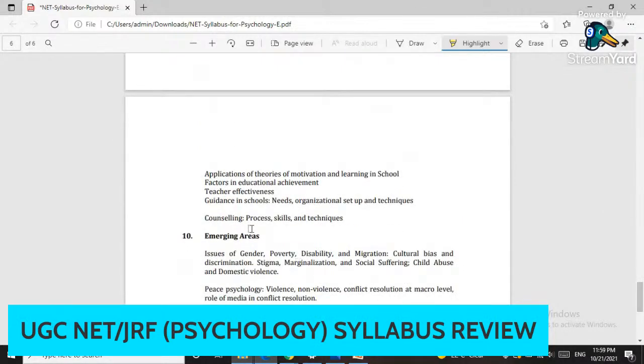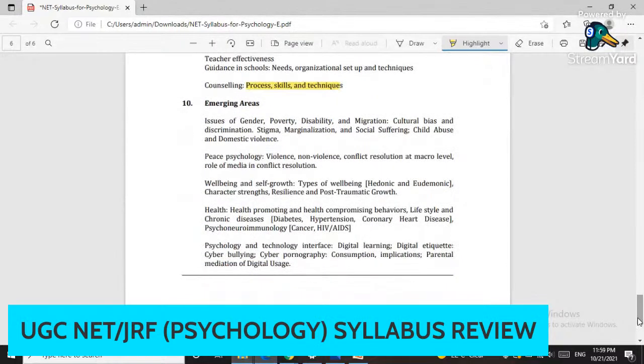Now, another section of this unit is applications of theories of motivation and learning in school. Factors in educational achievement, teacher effectiveness, guidance in schools, need, organizational setup and techniques. Counseling includes process, skills and techniques. The tenth one, the last unit of the syllabus, is emerging areas.